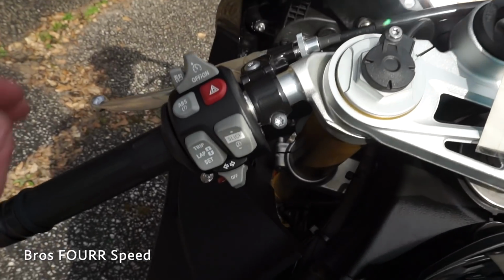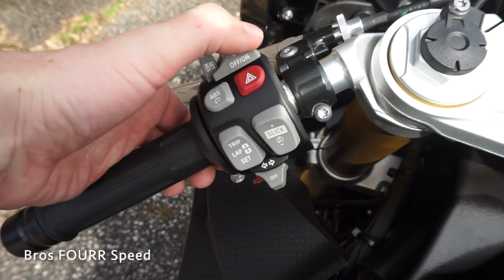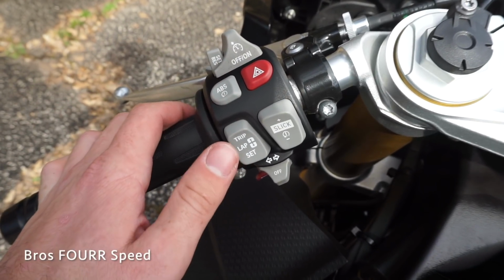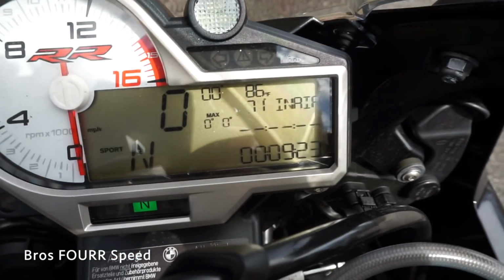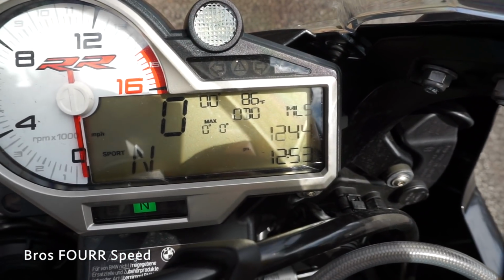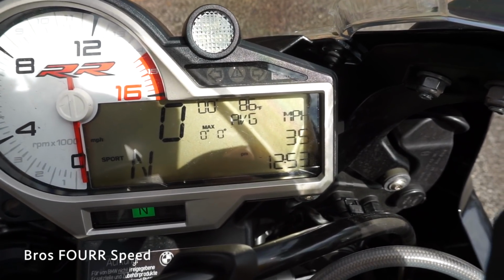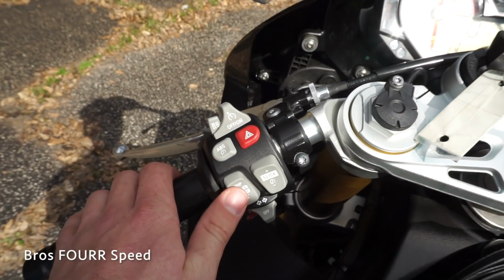Moving to the left grip, you have quite a lot of options to go through. This bike does have cruise control, so we can turn that on and off. You have ABS and the hazards. These buttons on the left with trip, lap, and set, these are how you control the right side of the screen. So you can see the odometer, you have your range, your trip A, trip B, along with your average MPG and average miles per hour. So it's very easy to go through that screen using these controls.